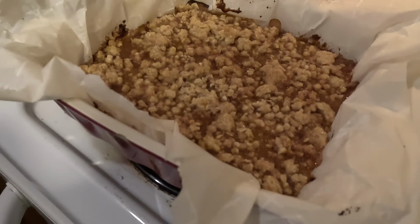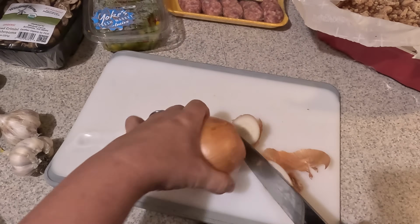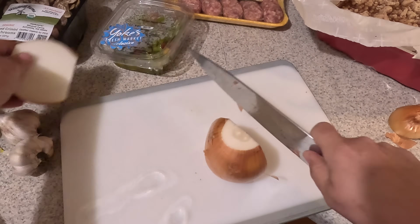So once this cools down, we'll give it a try. It looks really good. And I'm going to small dice this onion to kind of match our peppers here. I'll probably just do half an onion.